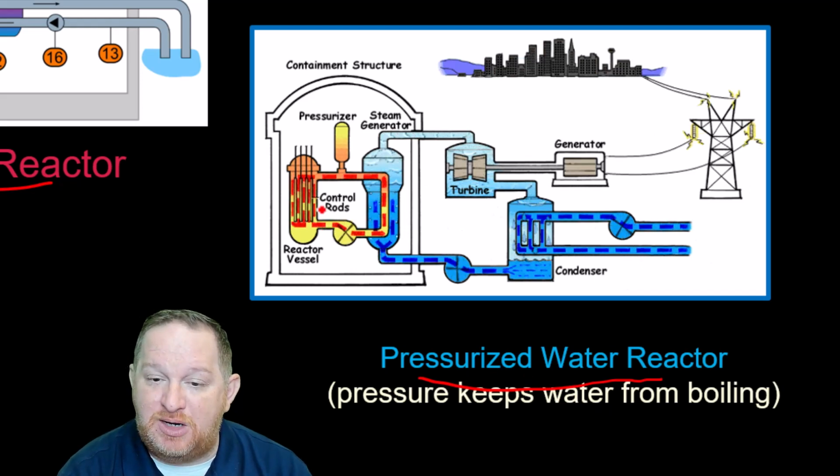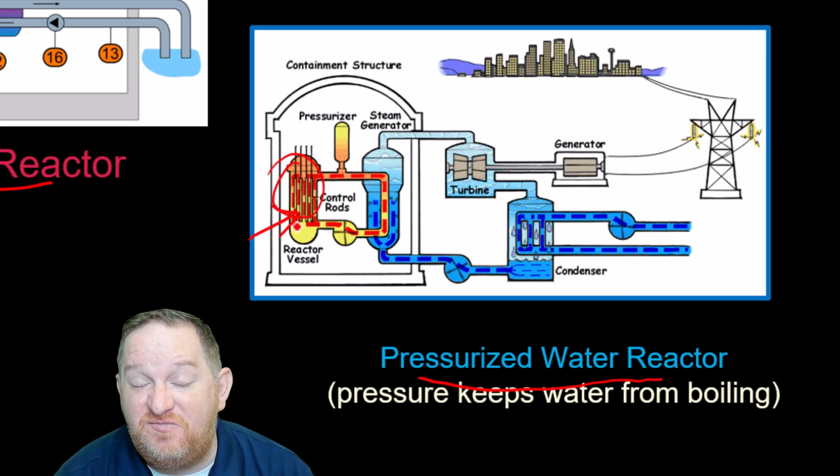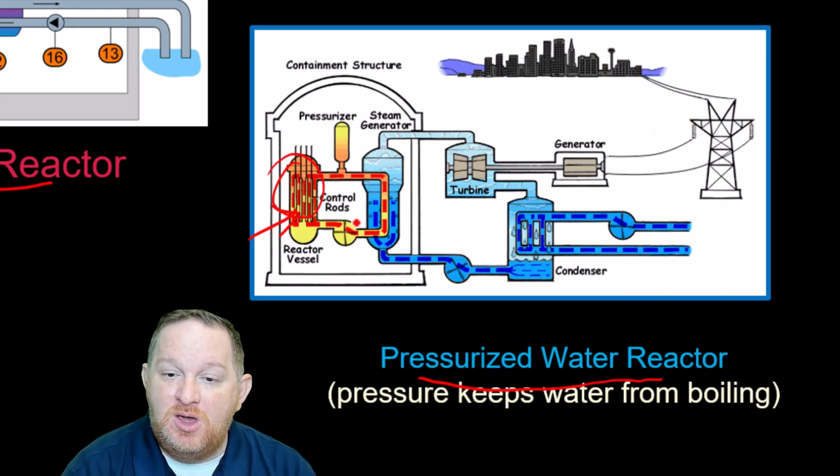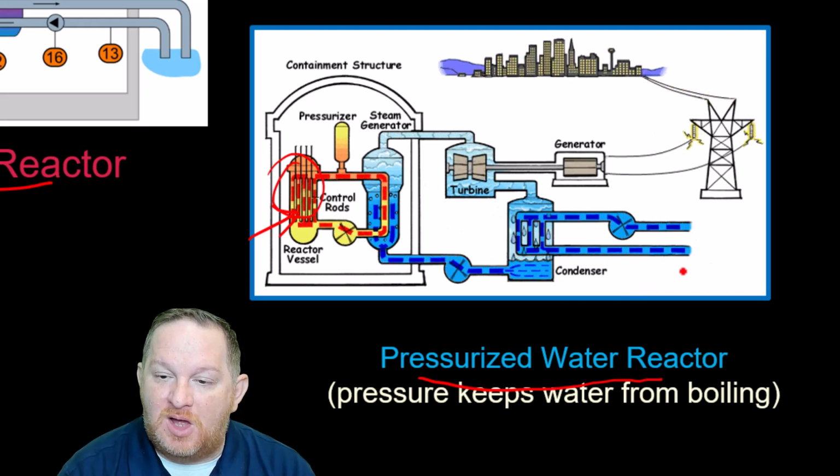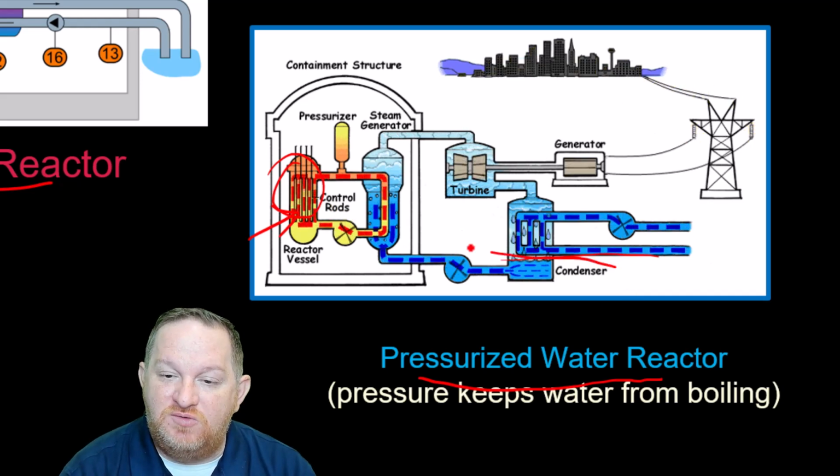All right, so what's happening? Once again, we got our reactor vessel. That's where the fission reaction is taking place. We got our control rods keeping things going. And what happens is we're moving water. Lots of water's being moved, moves through here.